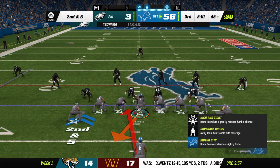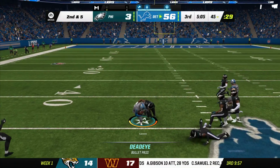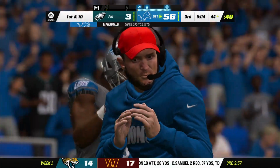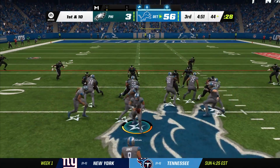And now it looks like they're going to be in the hurry up. 2nd and 5. And a quick throw here, that's complete. And he has another first down as he'll get the ball down to the Eagles' 44-yard line.